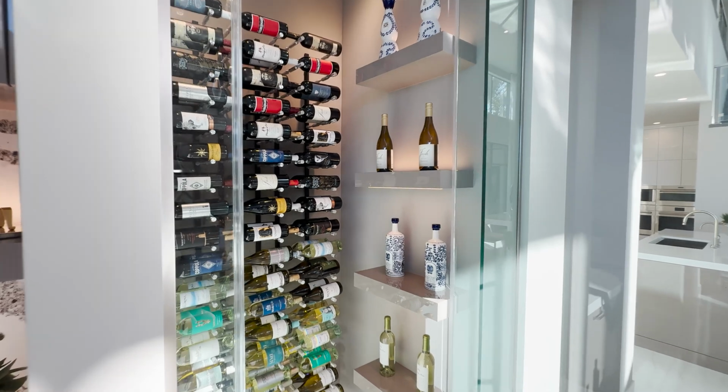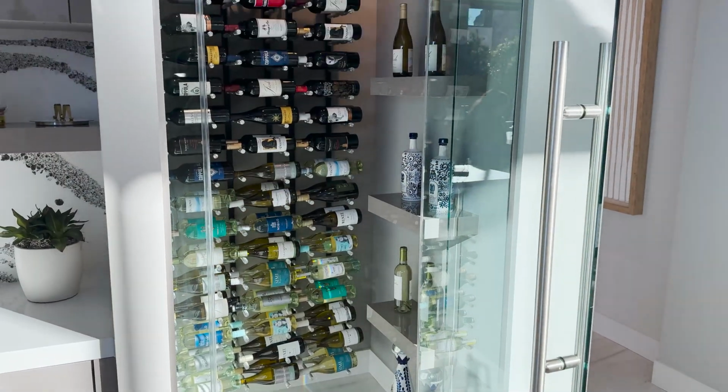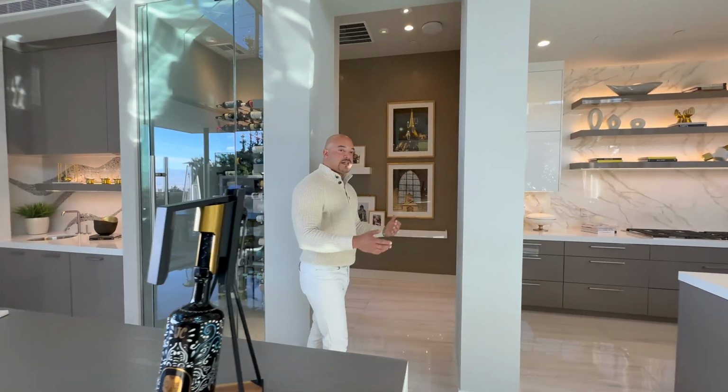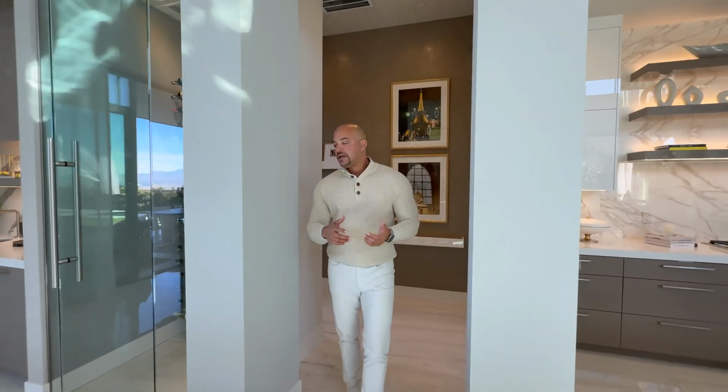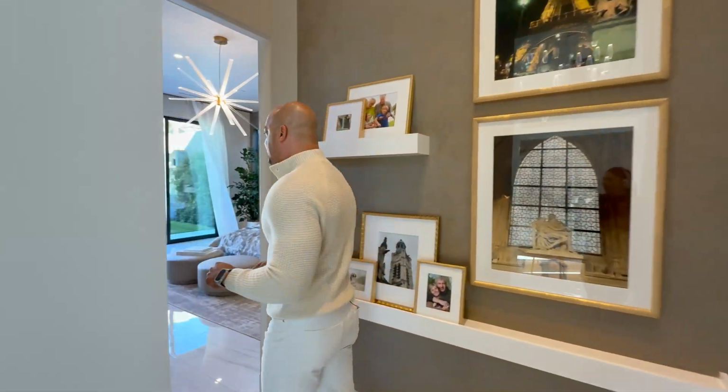Over here behind me, this is our wine closet. Very beautiful. We have floating shelves. Some of them have upward firing LED illumination. Sensational. Now that we've seen this main dwelling area, let's come into the vestibule here and let's check out the primary suite, because this is incredible and you got to check out this bathroom.